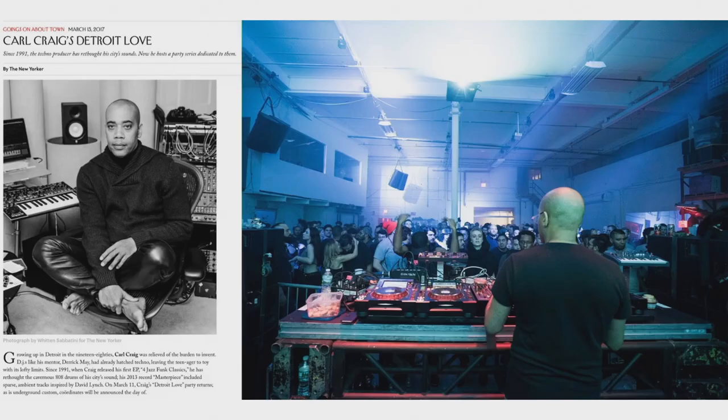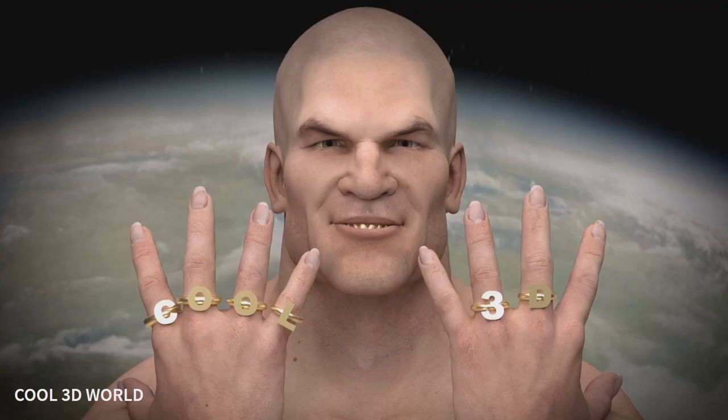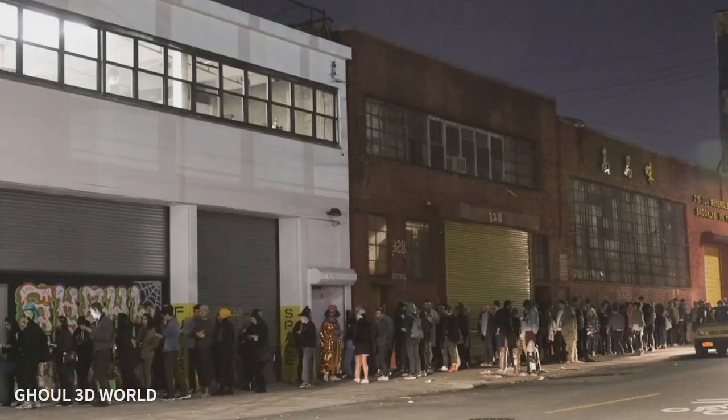And then similarly to upstairs, we do events in the big main space too. We hosted a Detroit techno night a couple of years ago with Carl Craig and Moody Man. That's the same space, with 500 people in it. We did this pretty cool event with Cool 3D World. I don't know if y'all know who Cool 3D World is. They're a surrealist freakout animation studio that posts stuff on Facebook and Instagram. You should definitely follow them to get a dose of weird in your life.